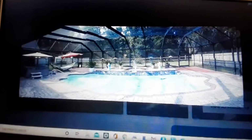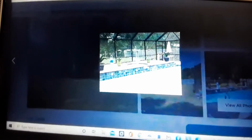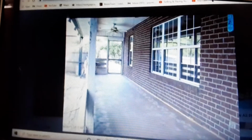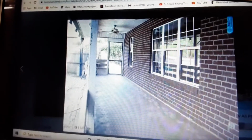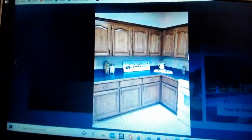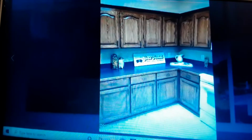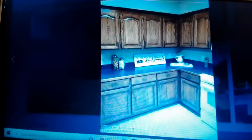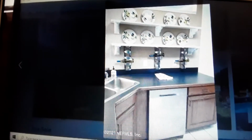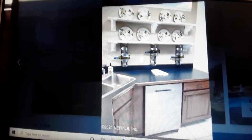It looks like they've got a jacuzzi there. Just a little bit more, and you've got a fountain there, which is beautiful. This is your back porch area. Your beautiful kitchen, large cabinets. It's got a nice color to it. Again, it's very clean. Look at the floor. It looks very pretty. Nice display area. Looks like they have a wine rack already set up for you. It's got your basic stuff that you need for your amenities.